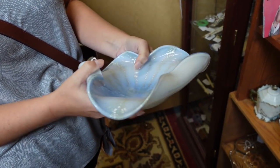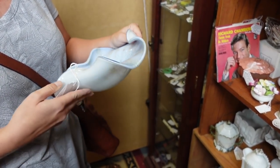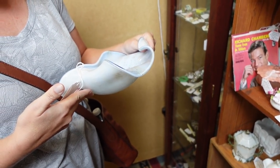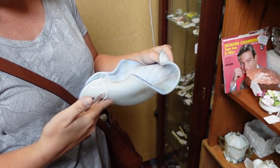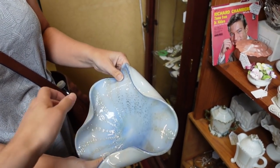How much? How much do you think it is? $12. No. $14. No. $18. Yes. Do I want it for $18? It's a good size. Yes, I do.